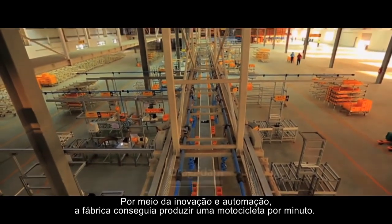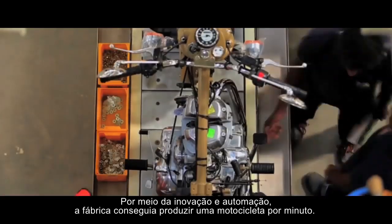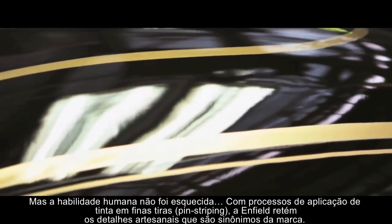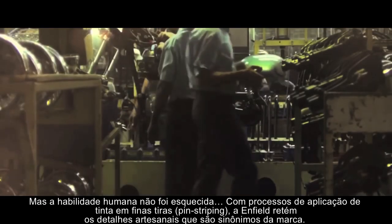Through innovation and automation, the plant can produce one motorcycle a minute. But human craftsmanship has not been forgotten. With processes including the legendary pinstriping, Enfield retains the handcrafted detailing synonymous with the brand.